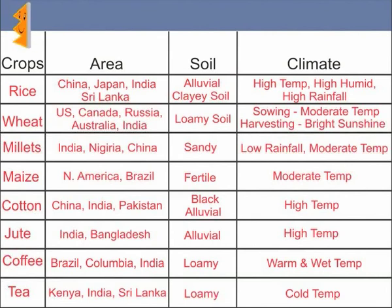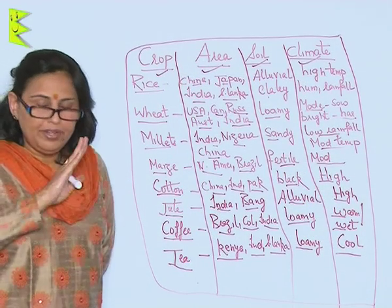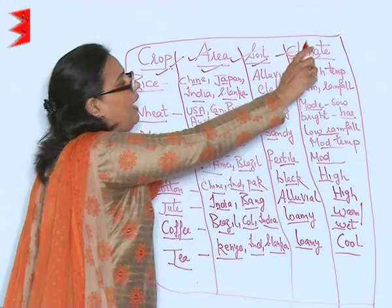So that was all very easy. Just note it down, write it twice and you'll never forget it: the crops, where they are grown, the soil requirement and the climate.